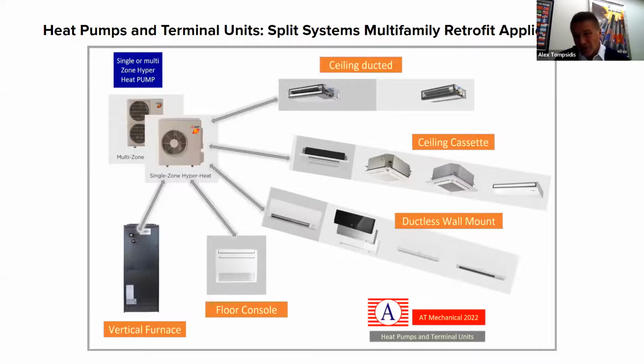It's typically not going to work in a residential application unless it's a ceiling mount type thing. That's not what you normally see. That's more for a commercial application, an office. It's typically like 2 foot by 2 foot, so it fits in a ceiling grid. Then you have your ceiling ducted units, which we in the industry call a pancake unit. You just take a unit, kind of flatten it out, and that's a ducted unit.